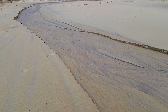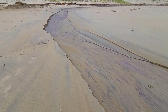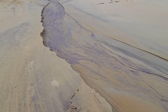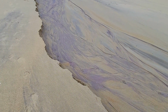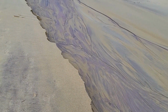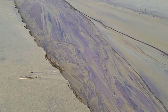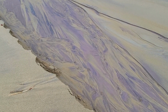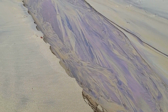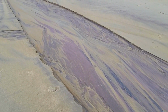So look at the tide pulled out this section of the beach. And look at all of this really awesome purple, deep, deep plum colored sand. Oh, wow. That is gorgeous. I've never seen it so rich and so beautiful. It looks like an abstract painting.